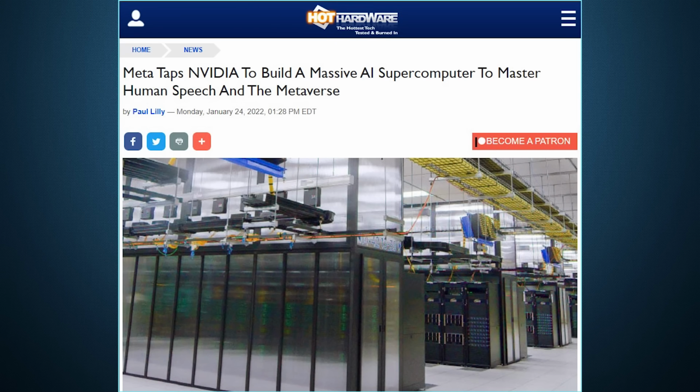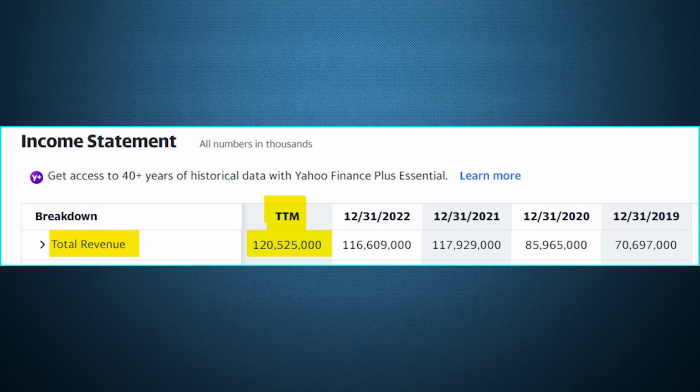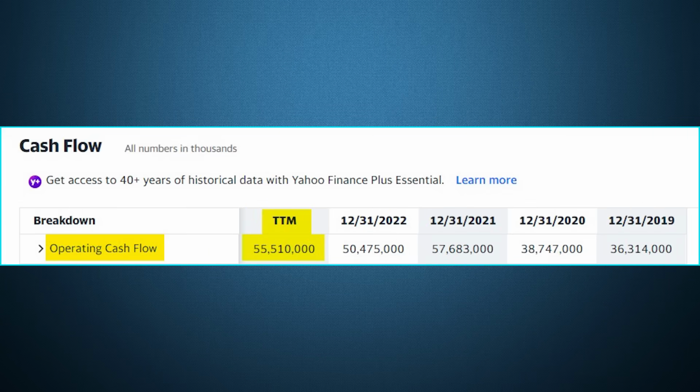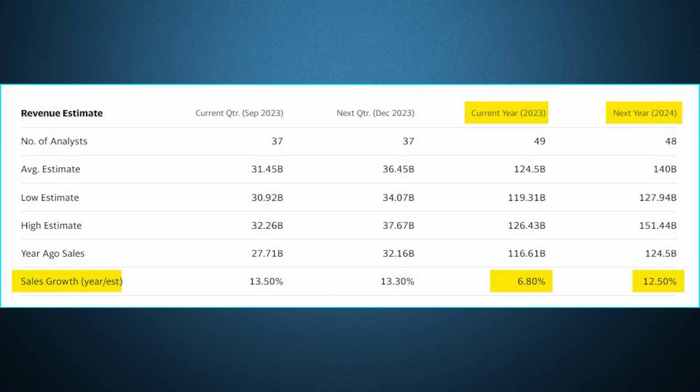I know that some people like to paint the picture that Meta is dying because of how much money they burn on the metaverse. But what they conveniently leave out is the fact that Meta has more than enough money that I think they'll ever need to just be burning it away, or in this case, I would say investing rather than burning. They do over 120 billion in sales and over 55 billion in operating cash flow just in the past year alone, which, by the way, they're still growing sales by over 6% this year and then expected to accelerate to double digits the year after as well. That's pretty crazy for how big they already are.